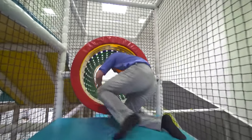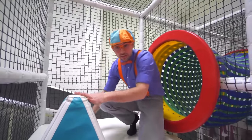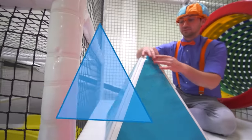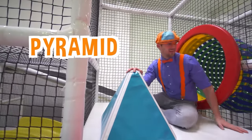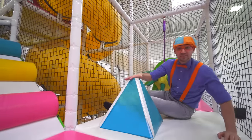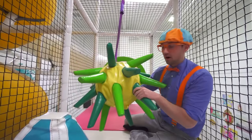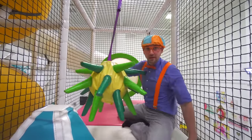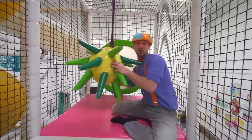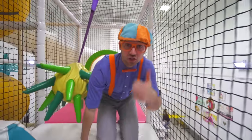Tunnel. Here I go. Hey! Whoa! Look at this! This is a pyramid. And that's a shape, a 3D shape. See how it's a triangle? Yeah, a pyramid. Whoa. Another pyramid! That's so cool! Whoa, look at this. This is a spiked ball. It's a sphere with green spikes on it. Here, come here, I have something to tell you. Whoa! I almost got you. Okay, enough of that. Good job.